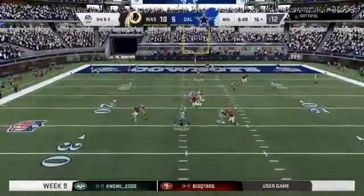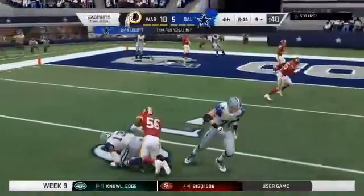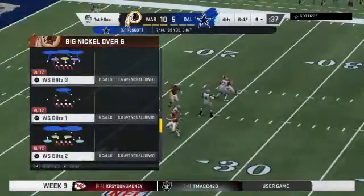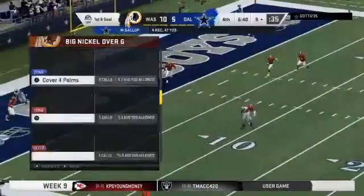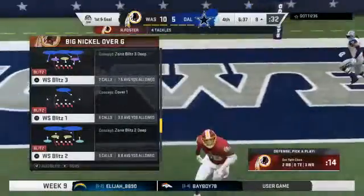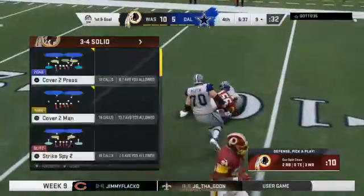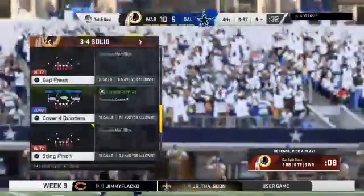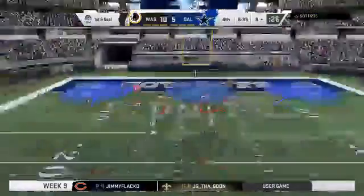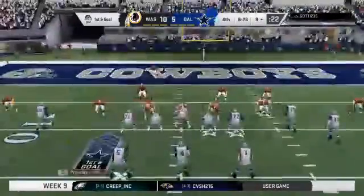Prescott from the gun on 3rd. And he's able to hook up with Michael Gallup. And he will have the first down inside the 10 to the 9-yard line. They're able to convert on 3rd down, and that sets up a 1st and goal. Only way to get the lead here, of course, with a touchdown. And that's what they're gunning for on 1st and goal.